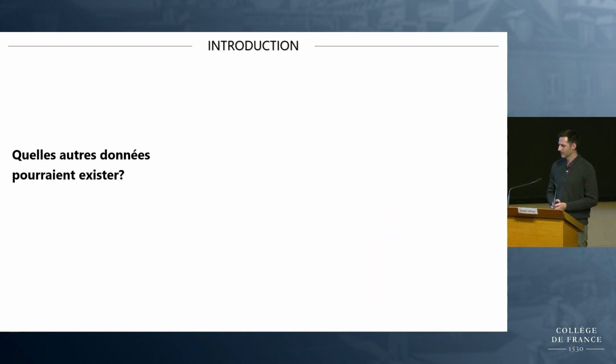That reality is a large part of what has driven me to think about what other kinds of evidence might exist which we can use as alternative or complementary means to better understand the evolution of human locomotion.